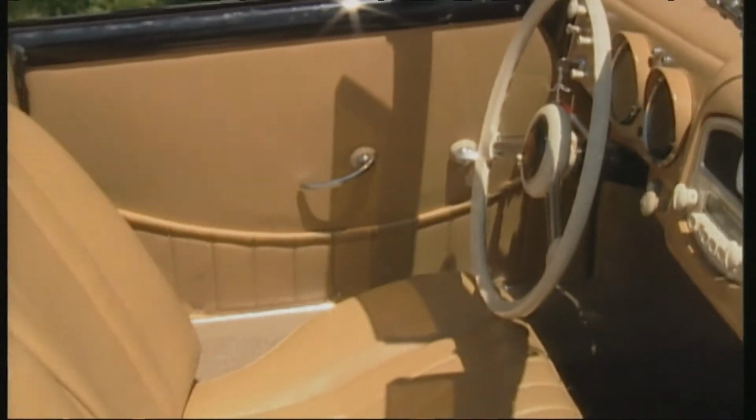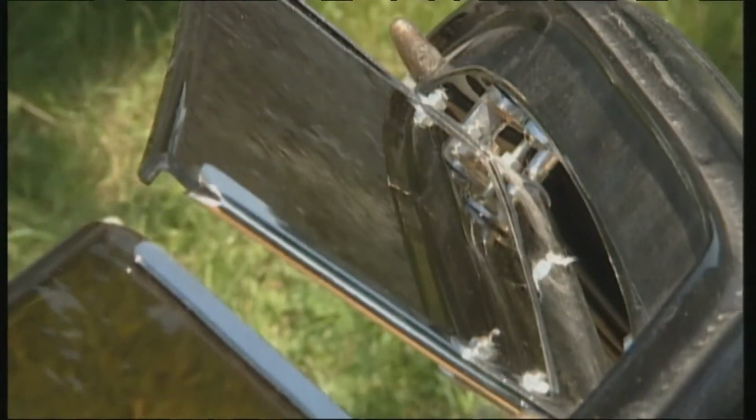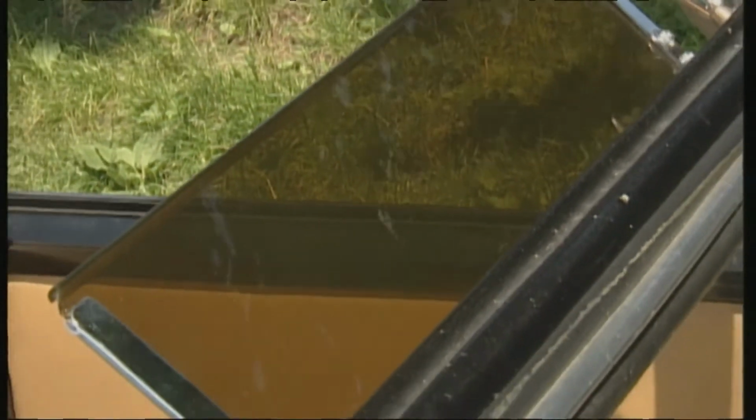The interior of the 356 is extraordinarily cozy. You sit on comfortable leather seats, although they can't satisfy the modern passenger's demands for directional control. Sun visors made of tinted plexiglass were something found in finer cars of the time.